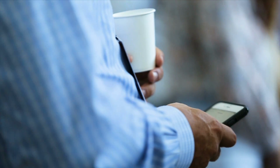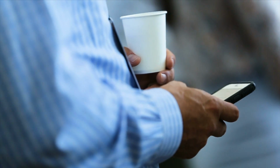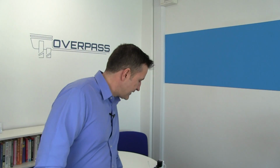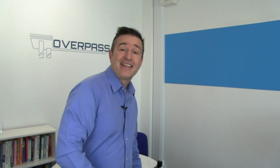You have your staff walking around with a really powerful computer in their pocket, which could scan barcodes, it could take GPS coordinates, it could send data back and forth automatically, and these are exciting times we live in, and if you don't have your infrastructure set up in the way that it should be, you're not going to be able to take advantage of it. Using things like the Echo Dot and Google Home, that's our latest thing. That's fun. That's the future, and that's the kind of stuff we like to do.